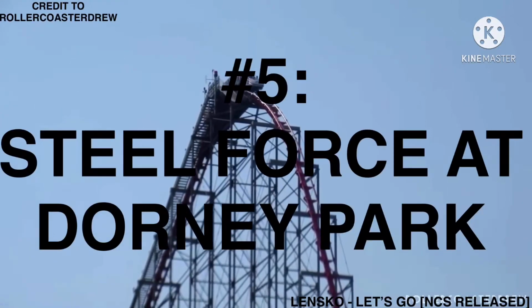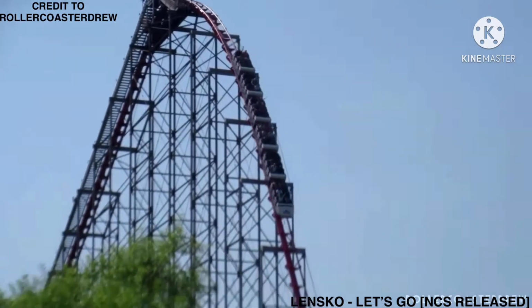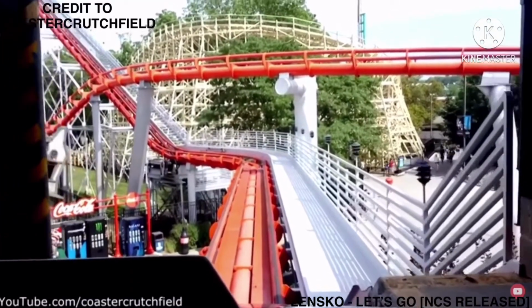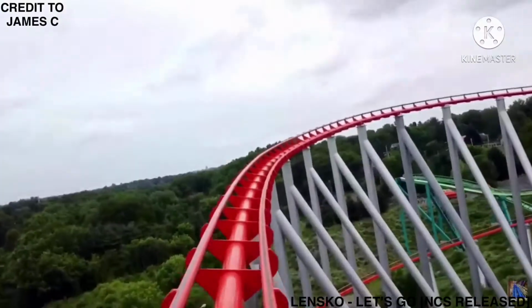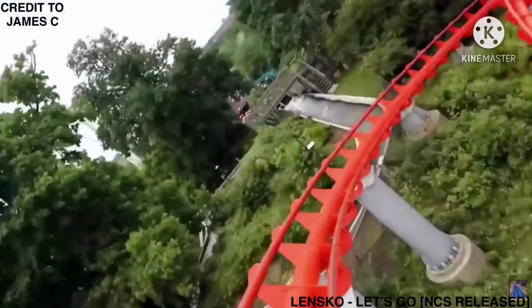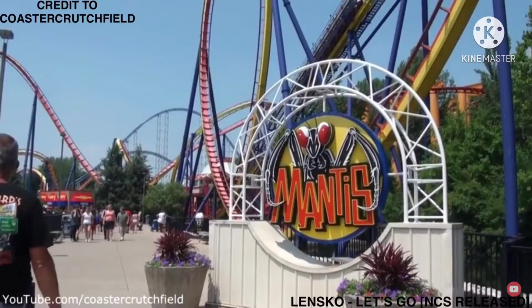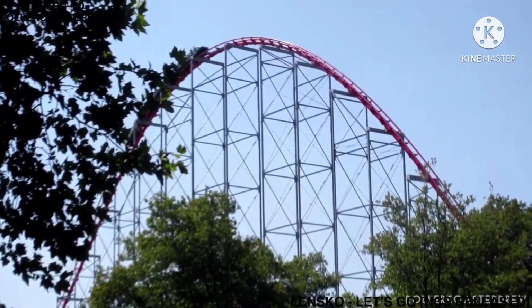Number 5. Steel Force at Dorney Park. This is another hyper roller coaster I enjoyed riding, except it is manufactured by Morgan and it is located at Dorney Park. It could be like an aerodynamic hypercoaster, but anyways, let's get into the ride. The best part of the ride is where we get airtime, but the worst part of the ride is the helix. That is the roughest part of the ride. It's like you're getting banged over and over again. However, I do enjoy the ride though. I like the logo of Steel Force. It's similar to Nemesis, now Rougarou, at Cedar Point. Steel Force is my number 5 favorite roller coaster I've ridden.